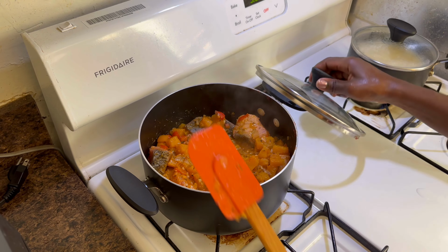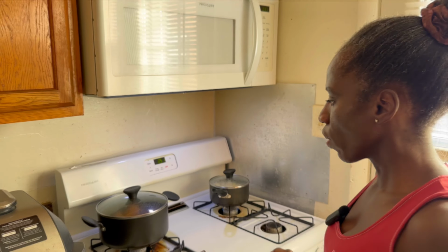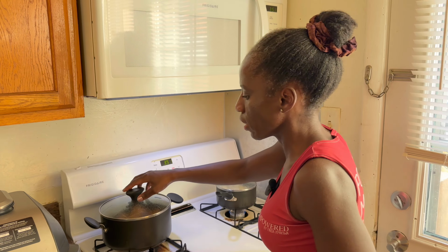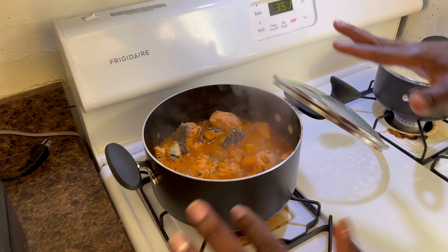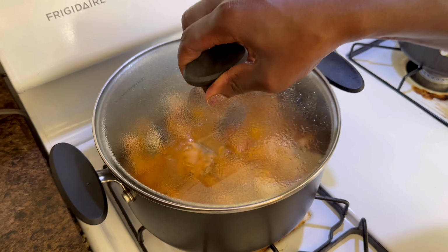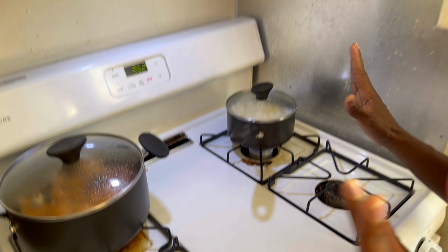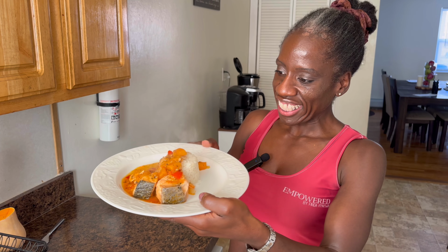Simmer for about 20 minutes. Okay, so everything is just about done. Let's check this out. It looks good and it smells really good. I'm about to dish that. The rice is all done. So check out the finished product. Look at that.